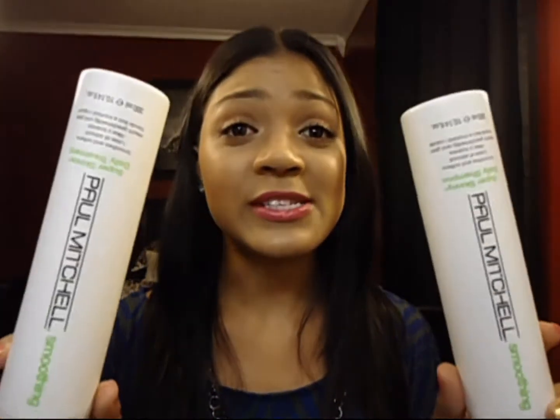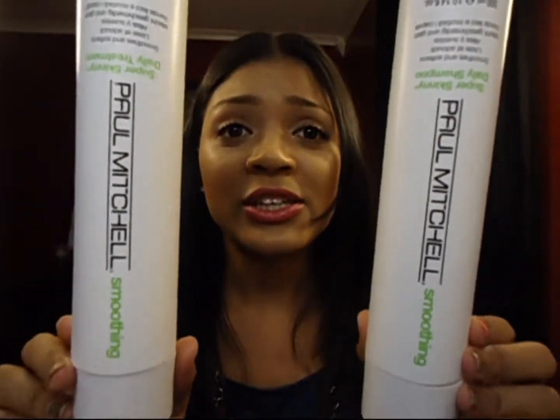But this stuff is amazing. So if you don't have any scalp issues like I do, I would definitely try this. This stuff didn't make my scalp any itchier than it normally is. It's just that I have a terribly itchy scalp and I have to use something strong enough to kind of control that. So what I use for my itchy scalp, and if you have not heard of this, then you may not live on planet Earth.